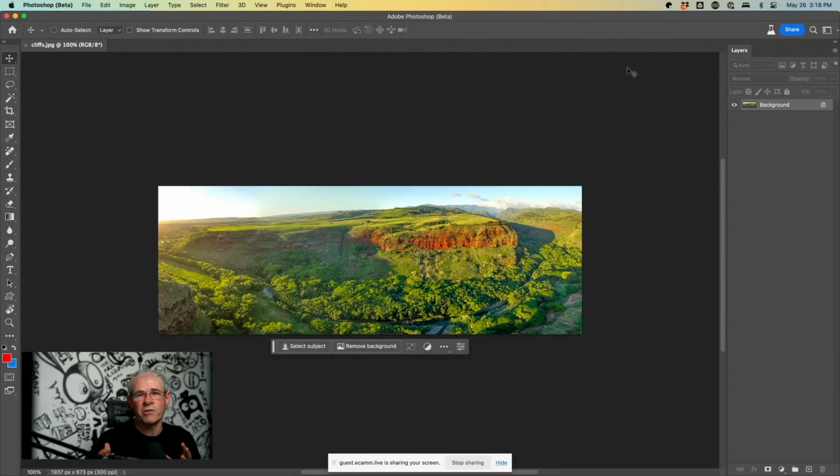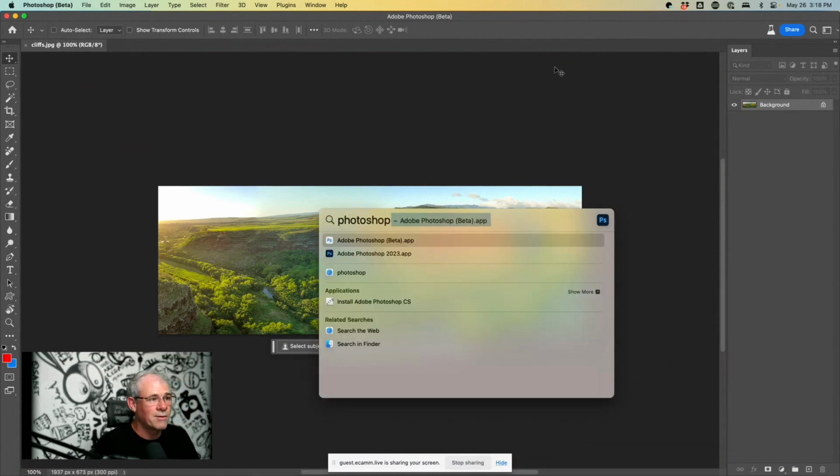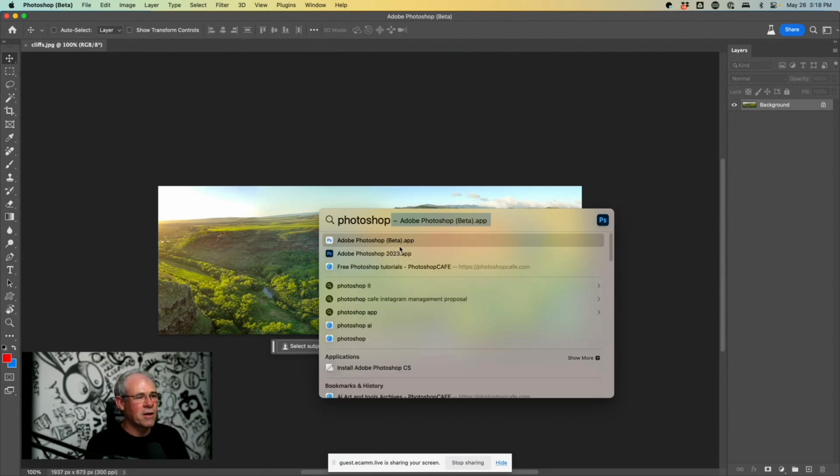So I have the regular Photoshop. You don't have to uninstall your regular Photoshop. You can run this, and then when you launch it and you type in Photoshop, let me type in Photoshop. And oh, look at that, my Spotlight worked. And there's my Photoshop there. Make sure you run the beta, and this will have the application. So I can still run them. In fact, both of them will work at the same time. I really want to emphasize that because I've heard people say, "Oh, it made my Photoshop stop working." No, it won't make your Photoshop stop working.